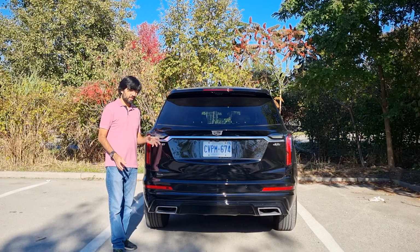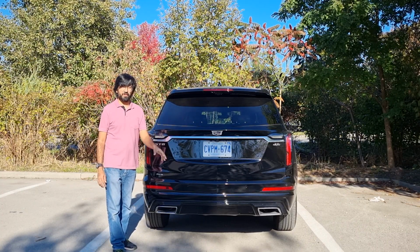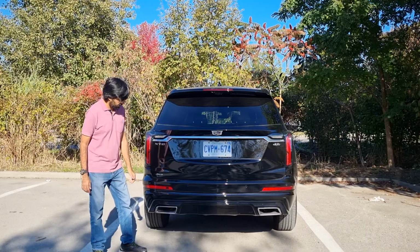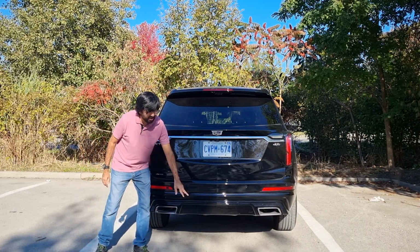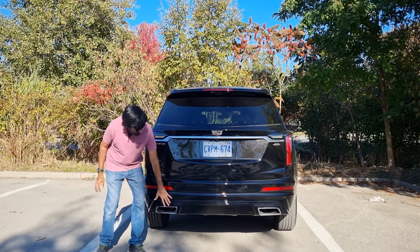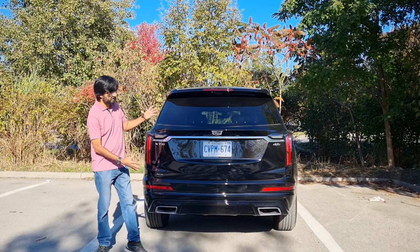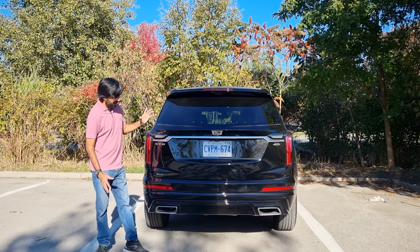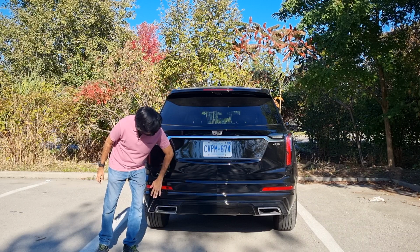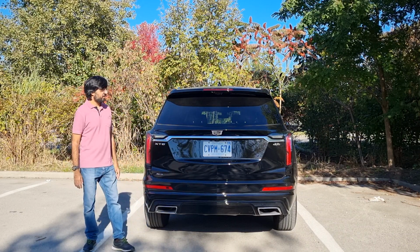As standard, it can be switched to just the front wheel drive. Then the 400 badging on the side. At the bottom there are these dual exhaust chrome tips, and not the fake ones. These are the real ones, and I really like the shape of them because it fits very well on this back of the XT6. And there is also this clean looking bumper design too.